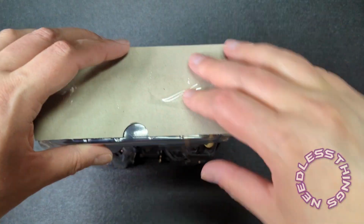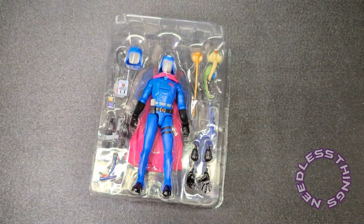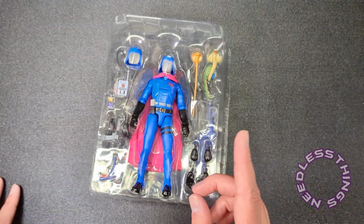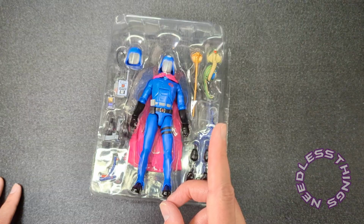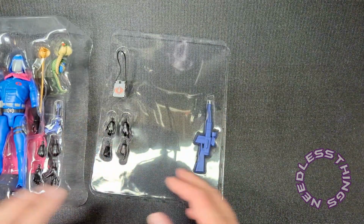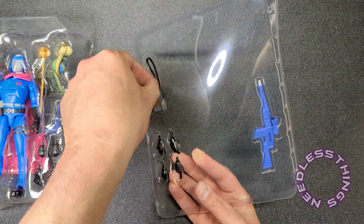So I have learned just to cut this open, because as gorgeous as these boxes are, I doubt that I'm keeping them, because they just take up too much space. There he is, Cobra Commander, which, by the way, always Cobra Commander, never Coco. Get out of here with that Coco business. A few extra syllables aren't going to hurt you.